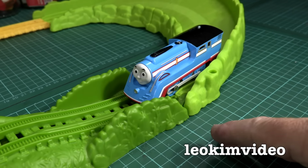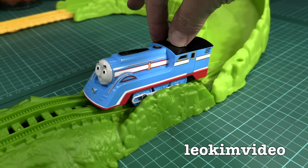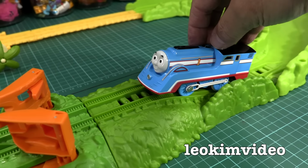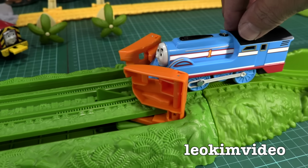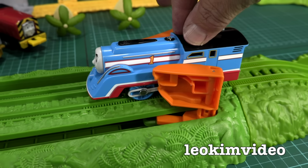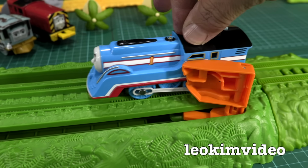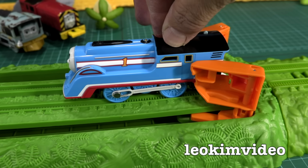Another way I can test this is because this is back when you could push the trains along like that and play with your trains like that, you can't do anymore, boys and girls. Let me just push this through and see if I can trigger it. And believe me, it will leave my hands when that goes. No, I can't get it to go.